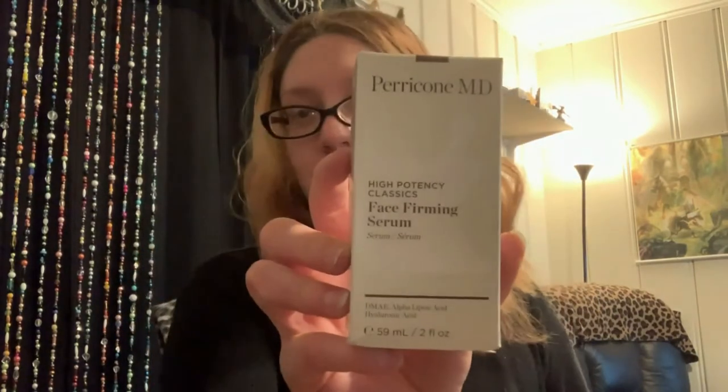And then we also got the Paracone MD High Potency Classics Face Firming Serum. It's another one that's up there too, price wise. And then we got another Glam Glow. We got Instant Mud, the 60-second pore refining treatment. Can't wait to try that one. And we've got the Glam Glow Super Serum.